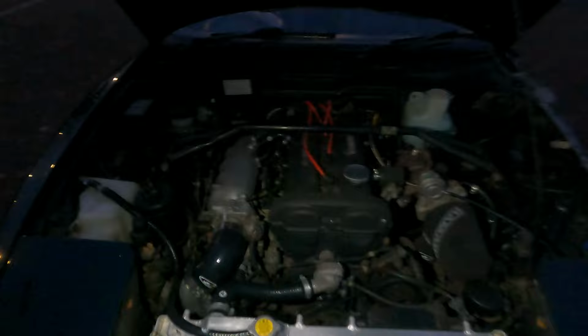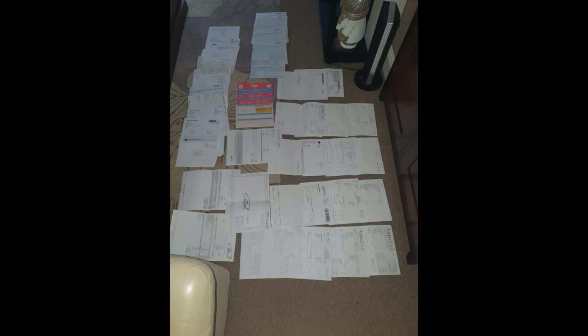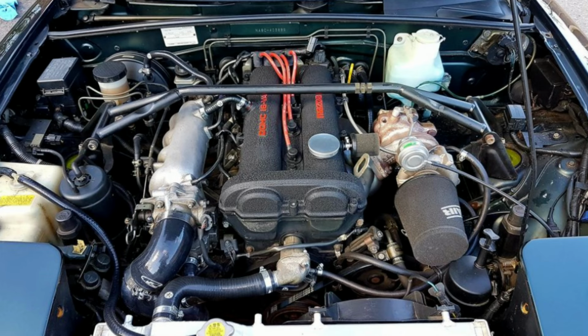As you probably saw from the cinematics, but the best part, yes. Now, I've been saying for a while that I'm gonna go turbo with mine. So when this popped up for the price I got it for, I just couldn't say no. Now, the whole turbo install was done by MTech, and he's got all the receipts and everything proving it. And as you can see, it's just been done so well. And the engine, in general, just sounds so good.